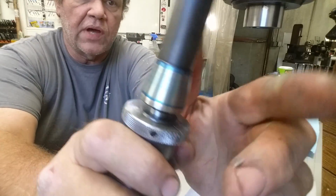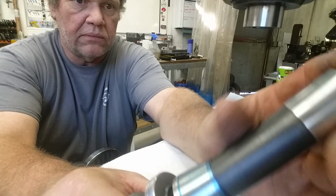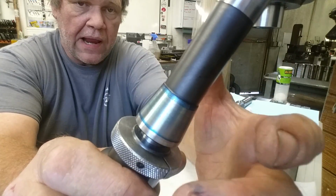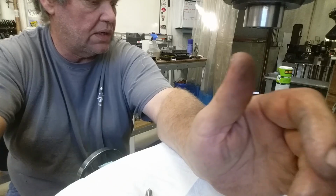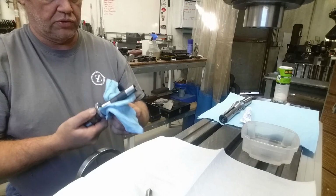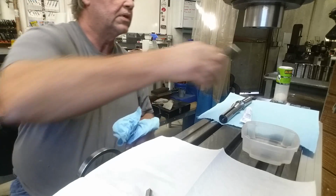So we're pretty sure we're happy with the grind. We checked the runout, it's less than 1/10. We checked our angle. Our angle's correct. And now it's time to check a couple collets. And what I've chosen is 3/8. And what we're going to do, we're going to do two things. Get this out of here.